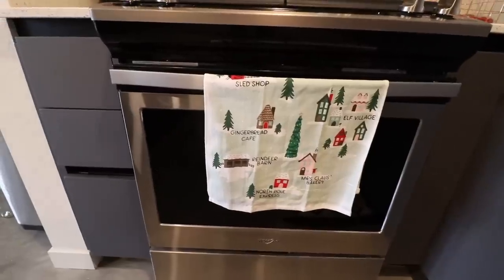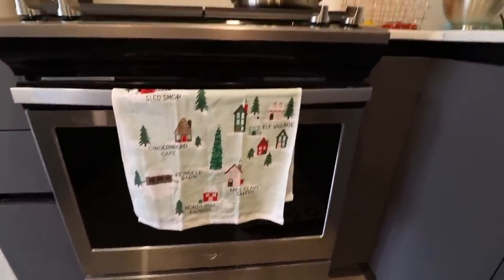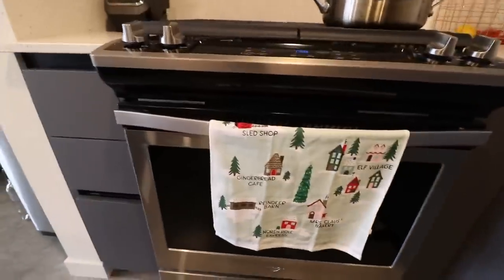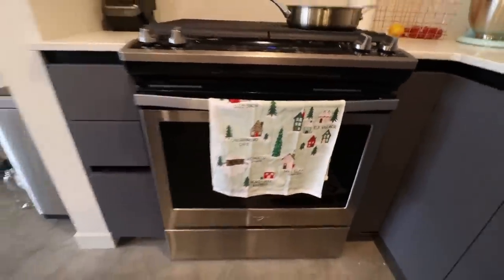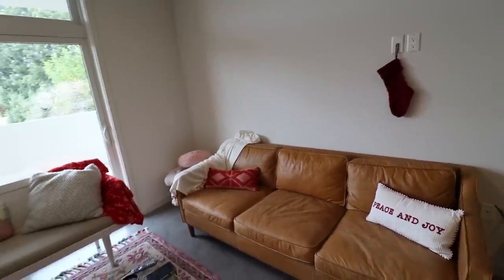It says Gingerbread Cafe, Reindeer Farm, North Pole Express, Mrs. Claus Bakery, Elf Village, Sled Shop. So cute, I love this so much. I still need to put stuff up on my walls. That's gonna be a top priority when I come back home.